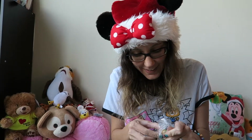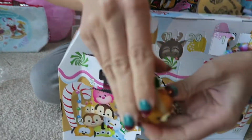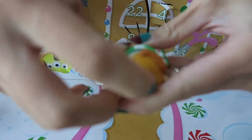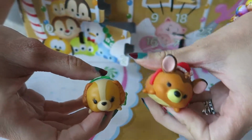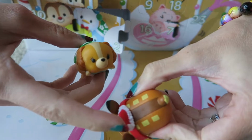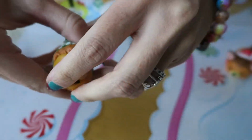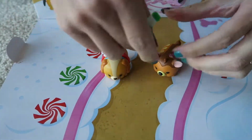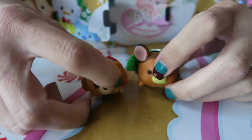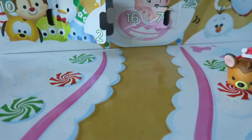I like this size Tsum Tsum. Cool. And she has a little head accessory. Those are really neat. So she has a scarf you can put on her. Cute. So she's kind of like the Bambi I got on one of the other days. He had the Santa hat, and she has the removable scarf that you could possibly put on other Tsum Tsums. Actually, yeah, look. Let's have them trade. These little accessories work on the other Tsum Tsums that are that size. So they switched. That's a cute one. Yay!